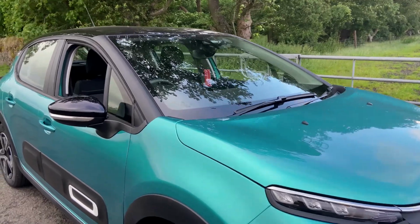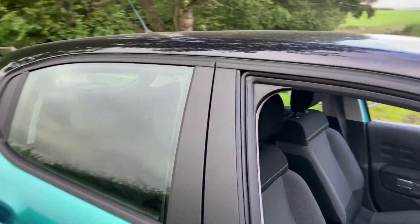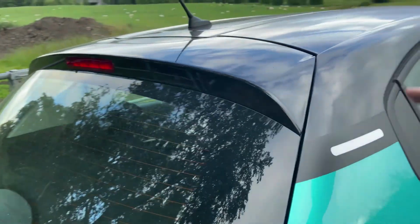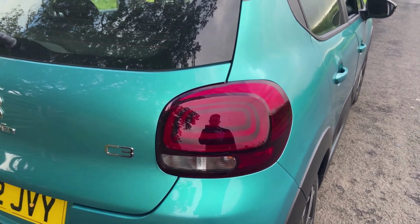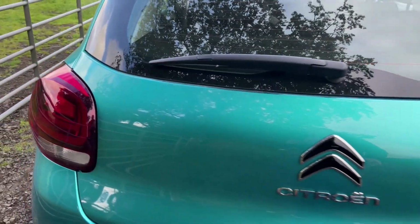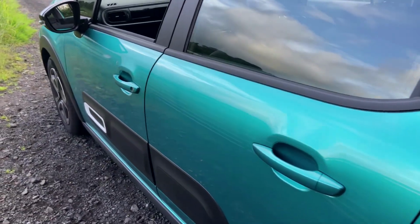So part of the customisation you get with the C3, you can get things like coloured roofs. This particular one's fitted with the Onyx Black roof. That's a £300 option. You can get it in other colours. Metallic paint, I believe there's over 70 colour options from Citroen. As I mentioned, this one is the spring blue metallic paint. That's £545 extra.